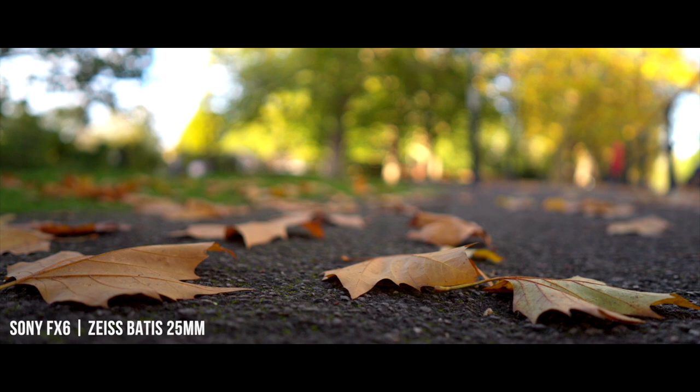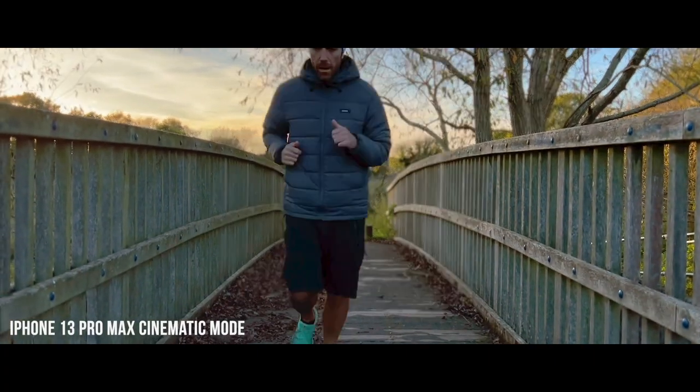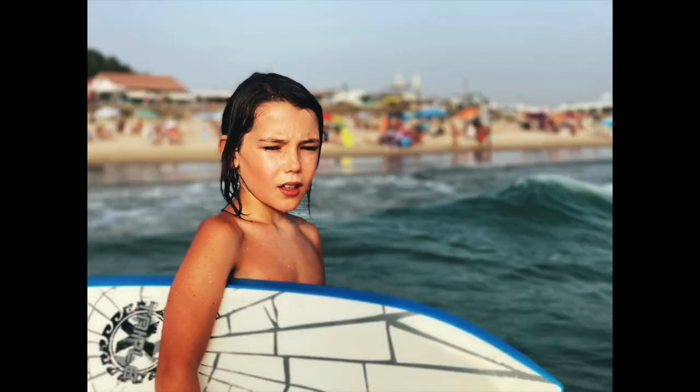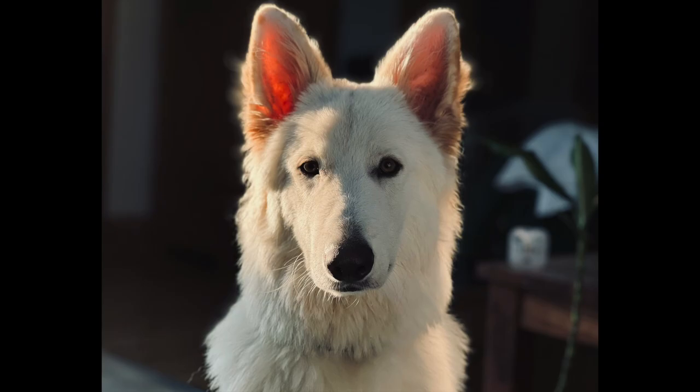There are two main reasons why I wanted to make this video. The first one being cinematic mode. Cinematic mode is similar to the portrait mode for stills on your iPhone. Portrait mode allows you to shoot stills that look like they've been shot with a real camera with a decent lens on it, by blurring out the background and making it appear like it's working like a real camera. Cinematic mode, well, let's see what Apple says about cinematic mode.